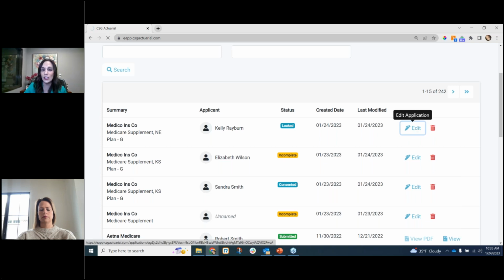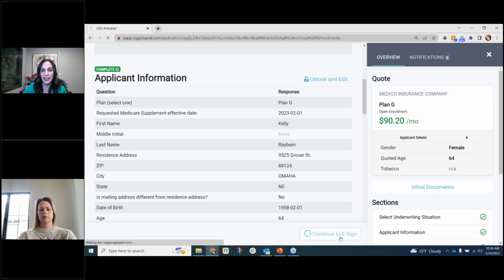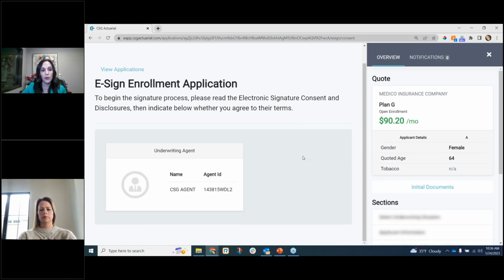So let's go ahead and get into this locked application. I'm just going to hit edit. It will ask me if I want to unlock it or not. I'm not going to unlock it because I don't need to go back and change anything in the application. So I'm going to continue to my e-sign here. And now we're going to go over the different signature options. As I mentioned, there are 3 different signature options. I'm going to go over 2 of them here.